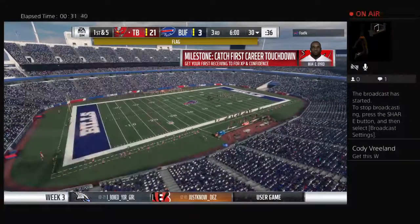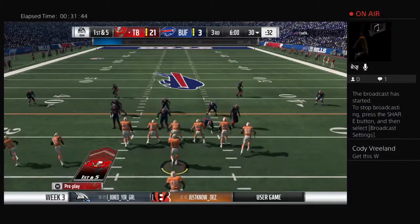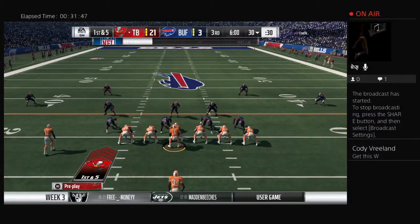So a jump there defensively. That's a killer. Watch the football. Don't move across the line of scrimmage until the ball moves. Let's go.